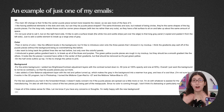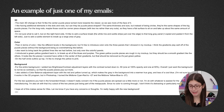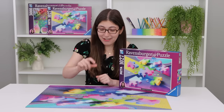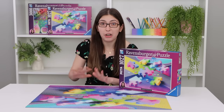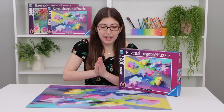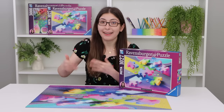I really was art directing this. I was very particular about every single aspect of this image. I really looked at every single element to make sure it would be a super fun puzzle overall. I really wanted to be mindful of not having any big sections that were all the exact same color.